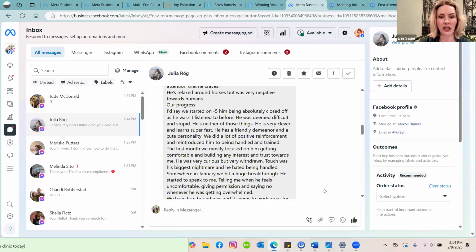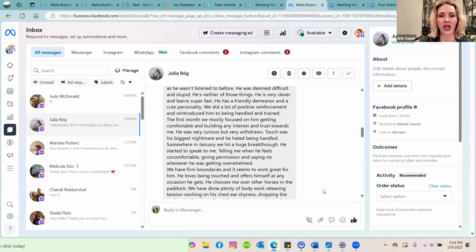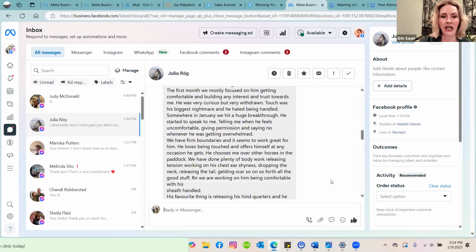He started to speak to me, telling me where he's uncomfortable, giving me permission, and saying no whenever he gets overwhelmed. We have firm boundaries, and it seems to work great for him. He loves being touched and offers himself at any occasion he gets. He chooses me over other horses in the paddock.